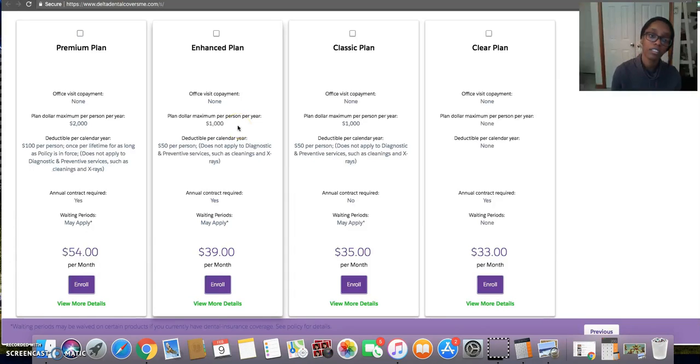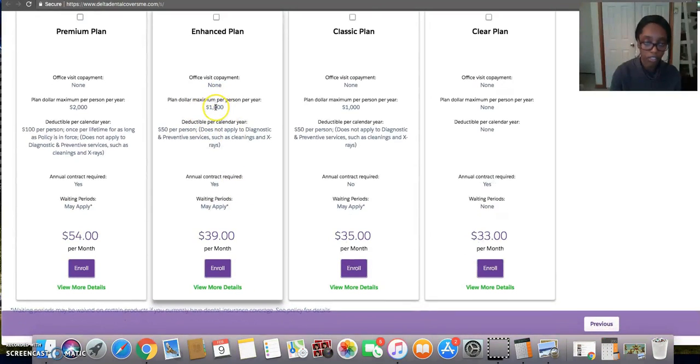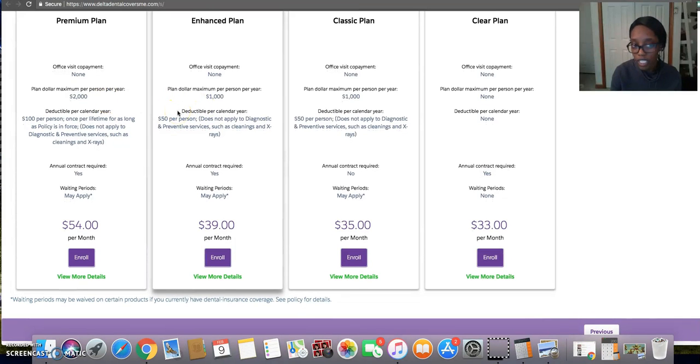That means they're going to pay up to $1,000 for any treatment that you need. However, once we click on here, you're going to see the percentage that you will have to pay, and they pay the rest of that percentage and deduct it from this $1,000. If you get the premium plan, you have $2,000. Based on how much work you may need done in your mouth, the higher the plan dollar maximum they give you, the better. But if it's just something simple going on, maybe you just need some fillings, you won't need that much help paying for it. I feel like this is better than nothing, right?